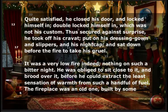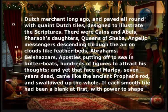It was a very low fire indeed, nothing on such a bitter night. He was obliged to sit close to it and brood over it, before he could extract the least sensation of warmth from such a handful of fuel. The fireplace was an old one, built by some Dutch merchant long ago, and paved all round with quaint Dutch tiles, designed to illustrate the scriptures. There were Cains and Abels, Pharaoh's daughters, queens of Sheba, angelic messengers descending through the air on clouds like feather beds, Abrahams, Belshazzars, apostles putting off to sea in butter boats, hundreds of figures to attract his thoughts, and yet that face of Marley, seven years dead, came like the ancient prophet's rod and swallowed up the whole.